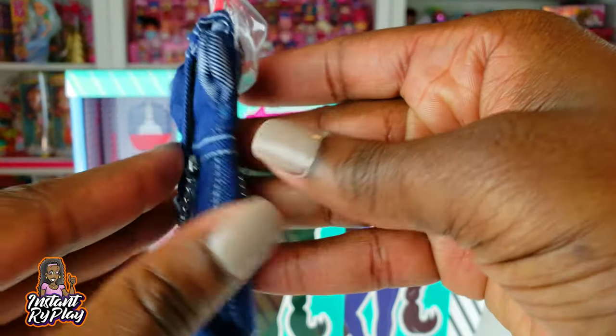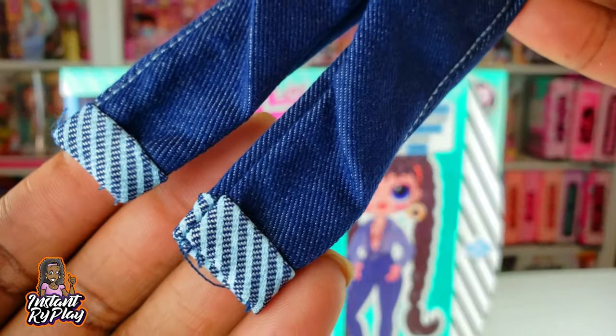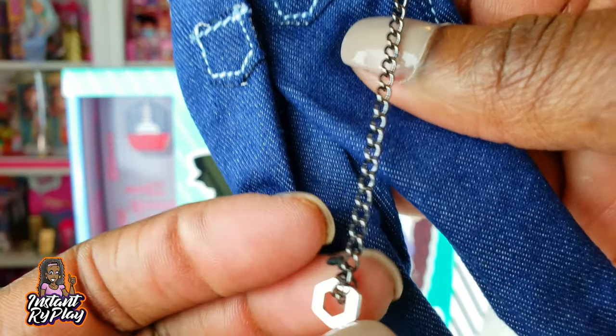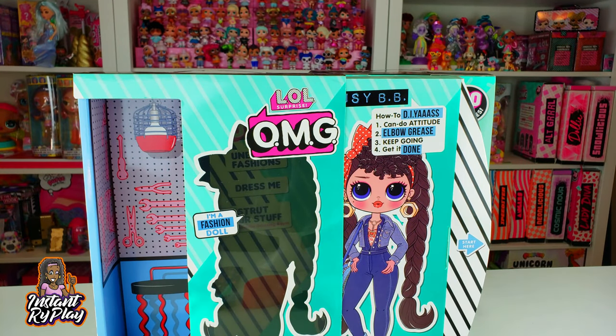So this is a jumpsuit. She's got a little jumper and it is a denim jumper. I love the little detail right here with the folded up part. Oh, now this is cute. She's got a little chain, it's got a little key, and the key actually has a bolt on the end of it. So that is so nice. So I can't wait to see what that's gonna look like on her.